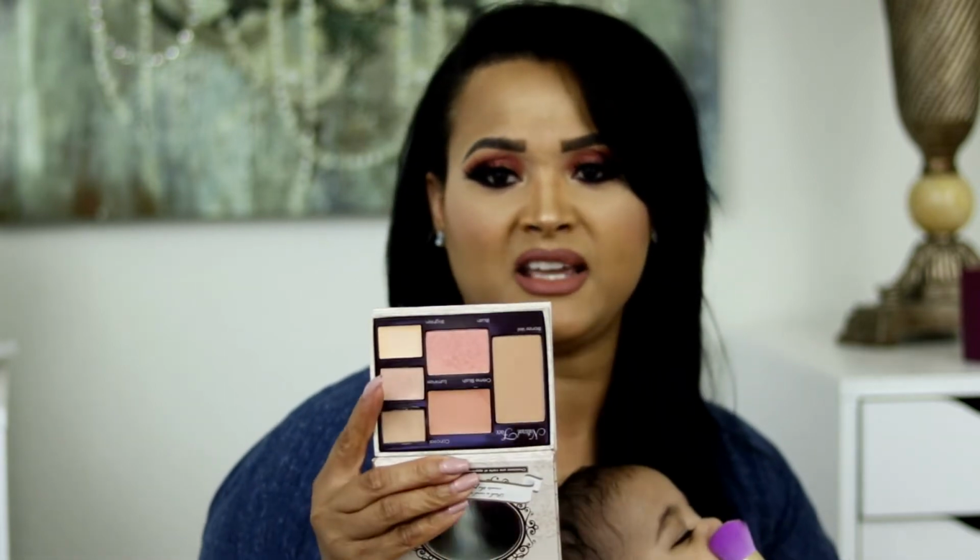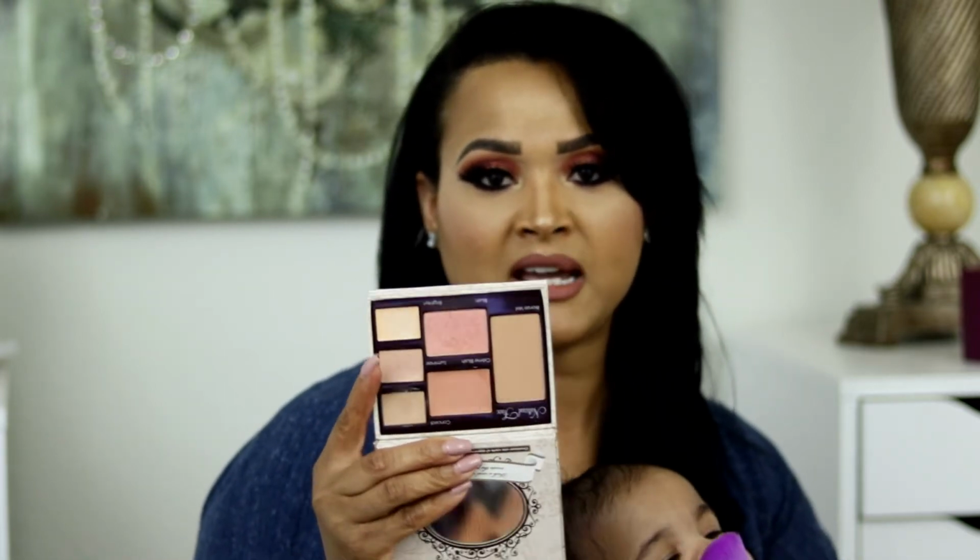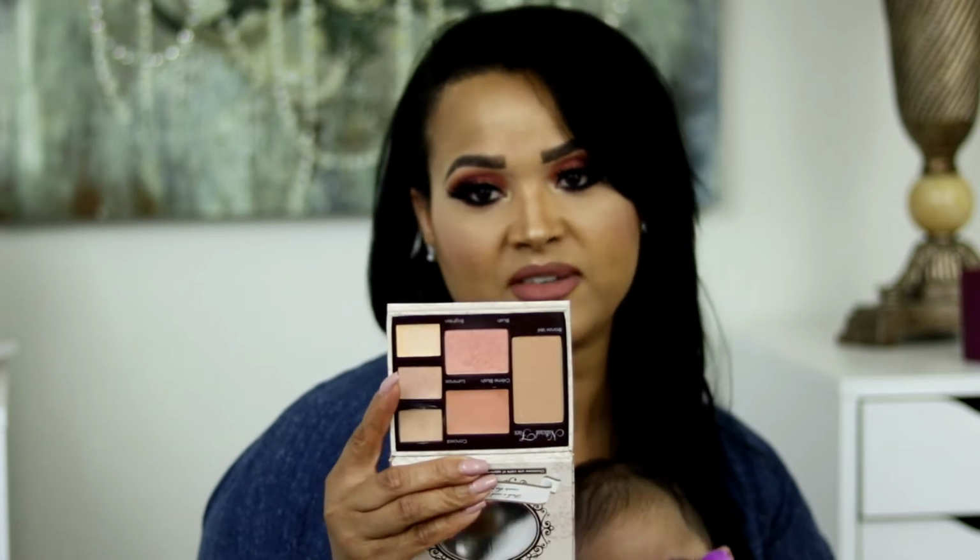And then I'm going to declutter this Too Faced Natural Face Radiance palette. This has got to go. This was actually gifted to me years ago. I think to a certain extent I get attached to things, and I'll have makeup for sentimental reasons because of who gave it to me, but I cannot get any more use out of this. It has got to go.